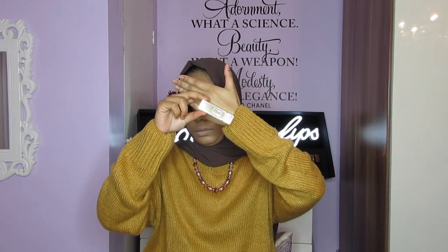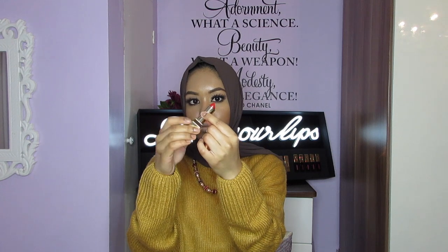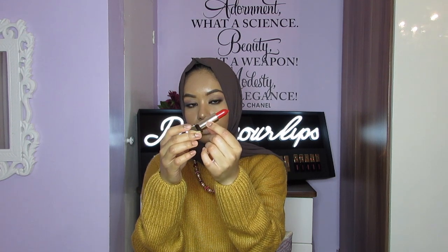So the next lipstick I've picked was the Rouge Volupté Pur Couture in the number 1. It's a classic red. It's a very satin finish. It's something that you'd pop in your bag as well. But I'm going to use the Milani lip pencil.